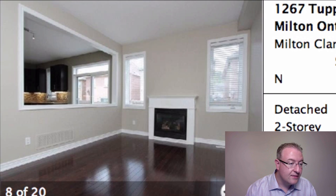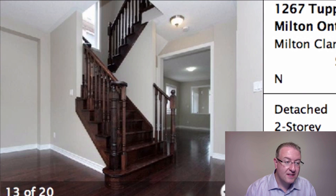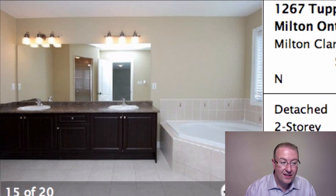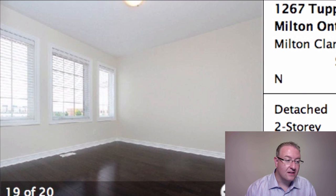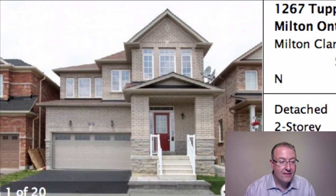And overall, even though Tupper's a bit of a busier street, I've got to figure, for the size of this home, the finishes aren't bad. You've got some hardwood upstairs on both levels. It's a little harder to sell a vacant home, and you've got a bit of landscaping here. I've got to give this one two thumbs up. I really like the price point.